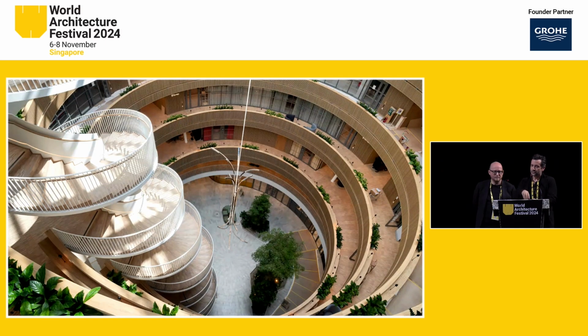Also with the stair, which is the vertical connector, it also acts as a social connector. So at the base or landing of each one of those stairs is where we have that commingling area, that informal meeting area. So that's getting natural daylight into the space as well.